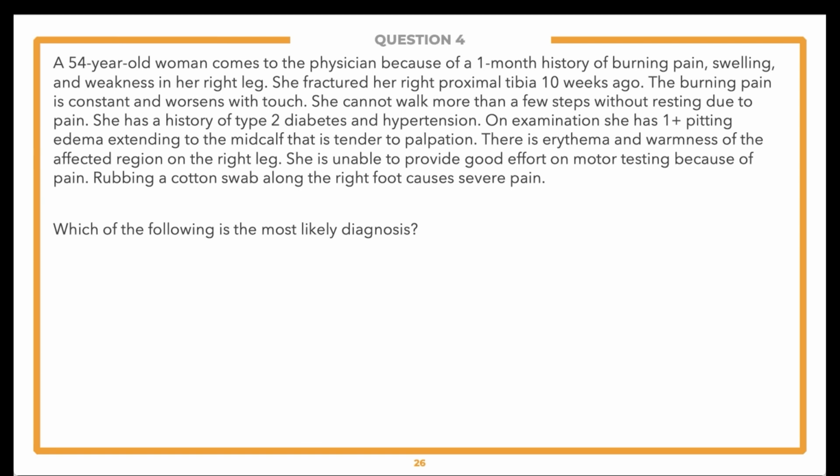A 54-year-old woman comes to the physician because of a 1-month history of burning pain, swelling, and weakness in her right leg. She fractured her right proximal tibia 10 weeks ago. The burning pain is constant and worsens with touch. She cannot walk more than a few steps without resting due to pain. She has a history of type 2 diabetes and hypertension.